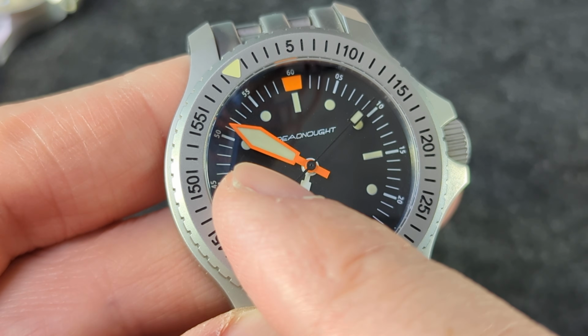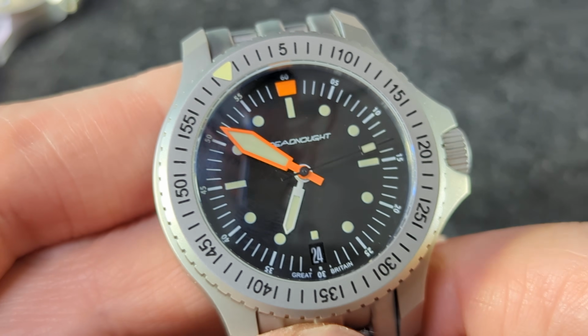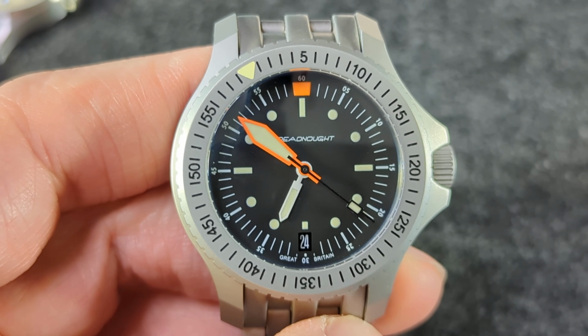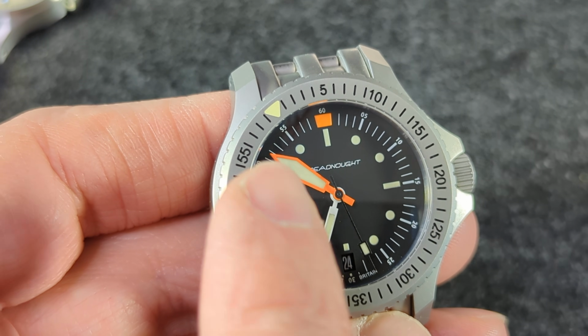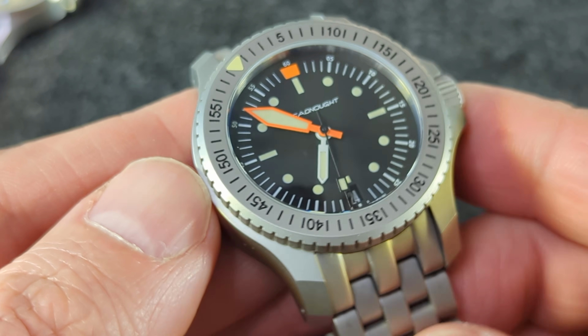And these hands, if you've never seen these before, these are plongeur style hands, I think that's how it's pronounced. They come from Omega. They come from the, let me wipe that off. They come from the Ploprof, at least I believe they do. That's the first watch that I've seen it on. This very pronounced minute hand is supposed to kind of correspond with that pip right there.